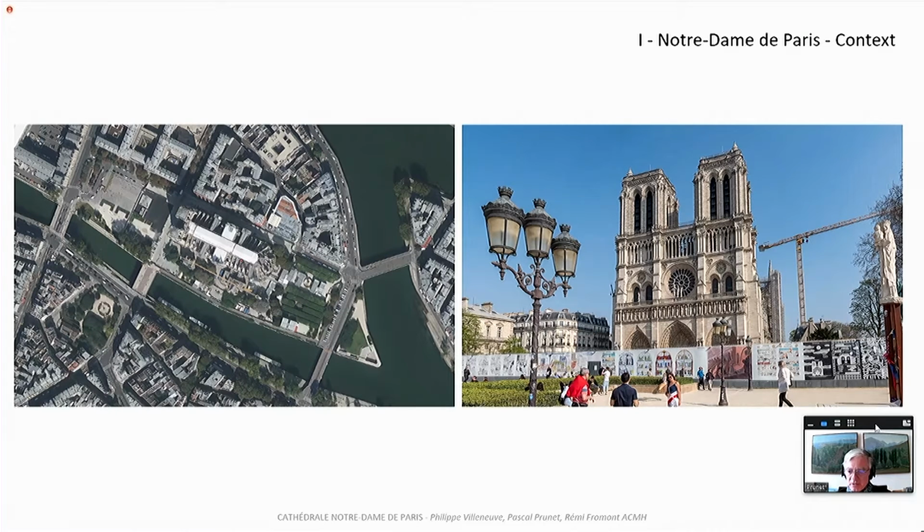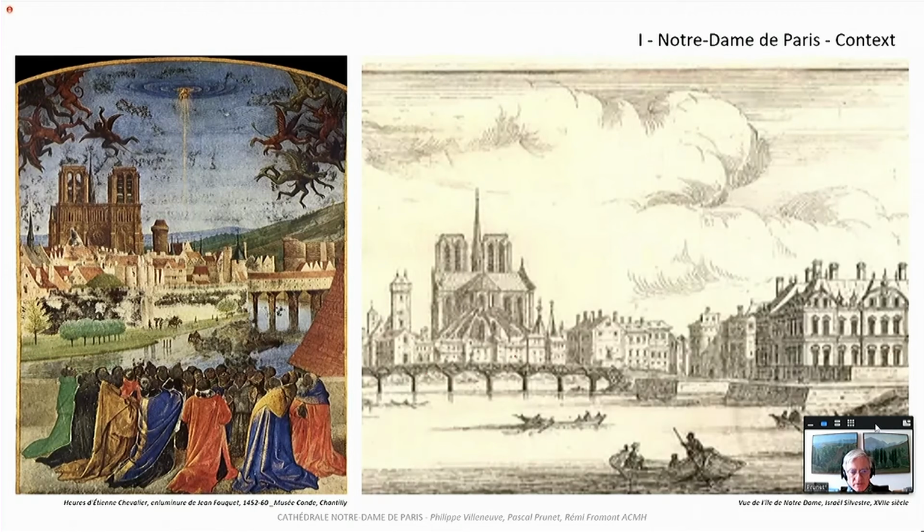On the right-hand side, you see the cathedral as it is now, but you see mainly the western facade, and in the background, the huge crane, which has been used for months now, completed by other mobile ones, to work on the reconstruction of the building. These are medieval images from the 17th century, where you can see on the left image the cathedral with its spire. You see the demons.